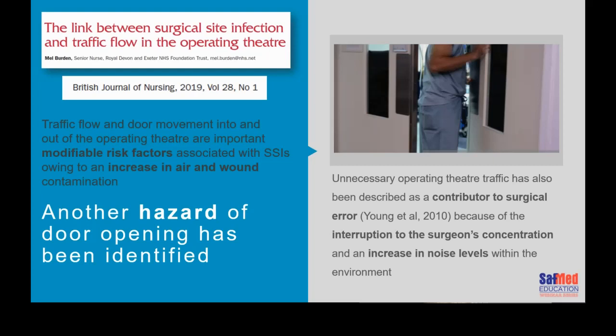Another hazard of opening the door frequently has also been identified, and that is, of course, that it has been described that unnecessarily opening theatre doors and theatre traffic is a contributor to surgical error because of the interruption of the surgeon's concentration and an increase in noise levels within the theatre environment.